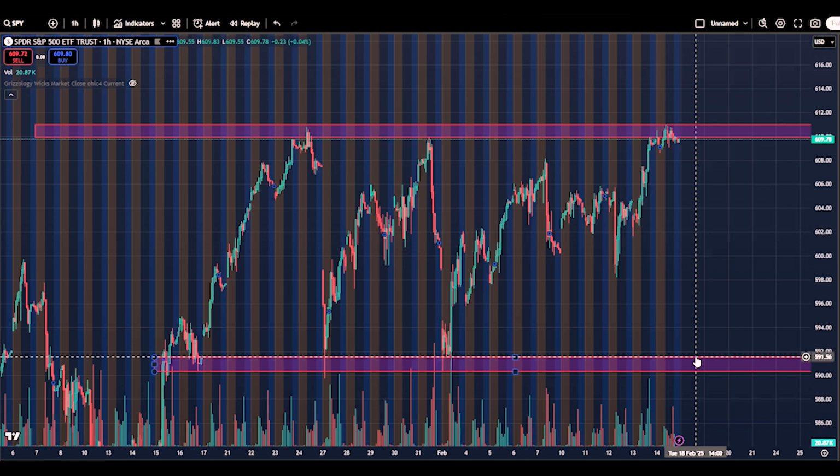But anyways, 591.5 is where the zone starts. Going to be watching that. If we do pull back, watching that very closely for a bounce. I really like that level on SPY.